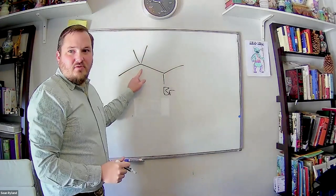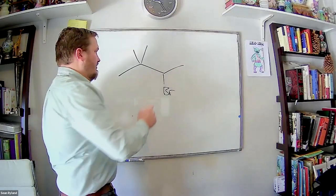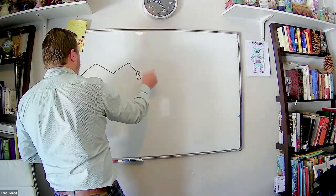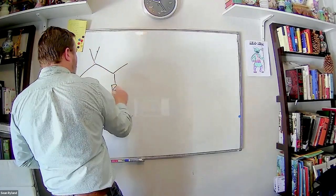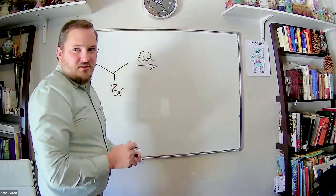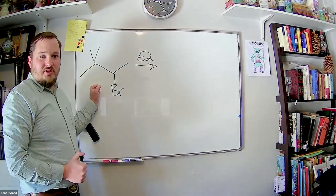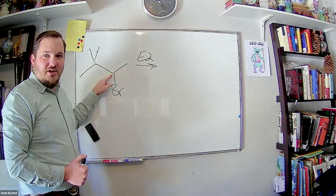If we have 3,3-dimethyl-2-bromobutane and it goes through an elimination reaction, it's going to go through an E2 reaction. It doesn't matter what base I use in this case, because there's only one beta carbon that I can actually make an elimination reaction with, right?